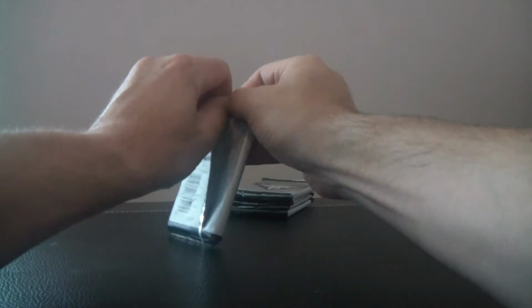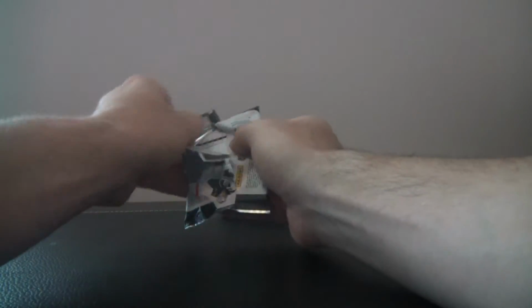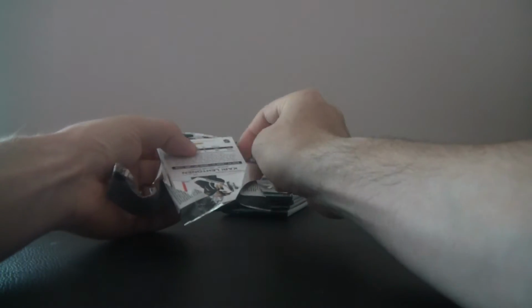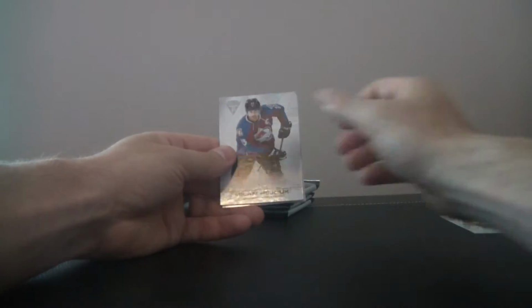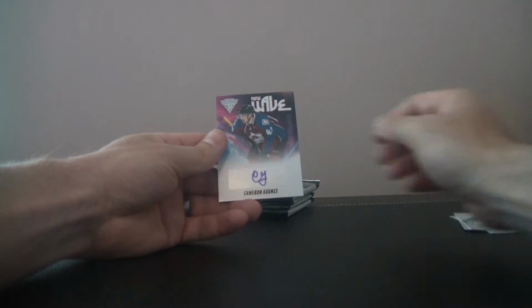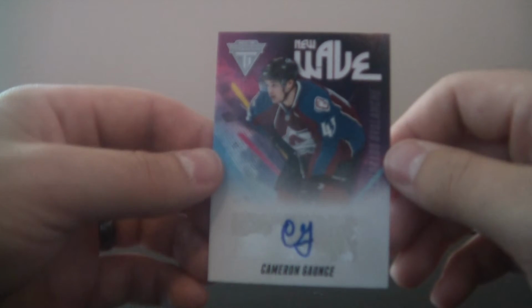Nothing in the box. Pack number 1. Oh, you're gonna do this to me again. These packs are basic. Oh, there we go. New Waves from the Colorado Avalanche. It's Cameron Gaunce, New Wave Signatures autograph.